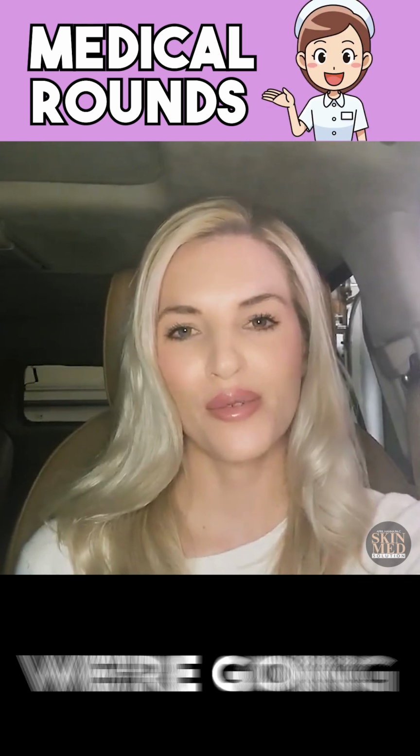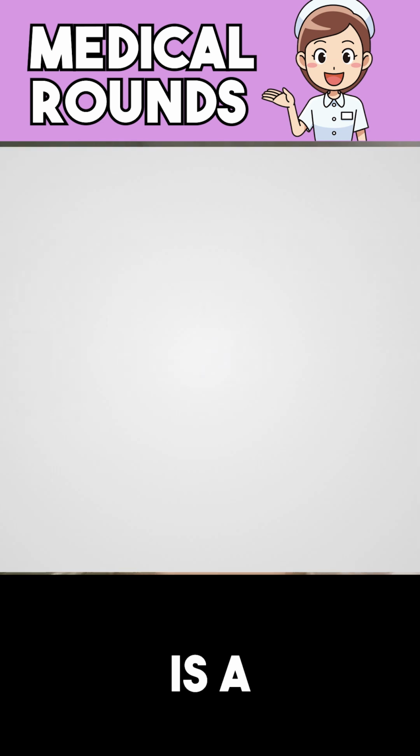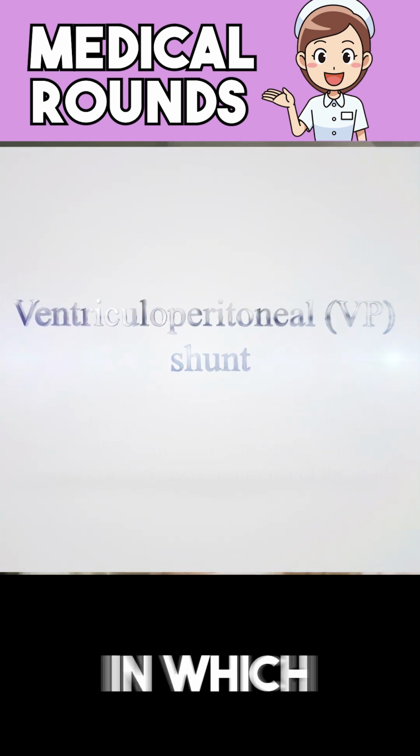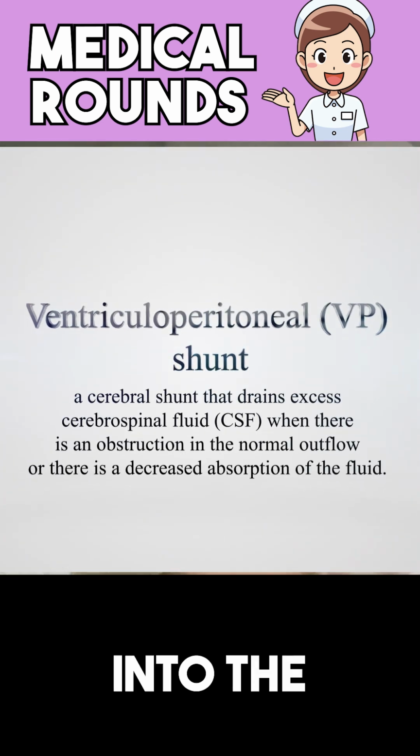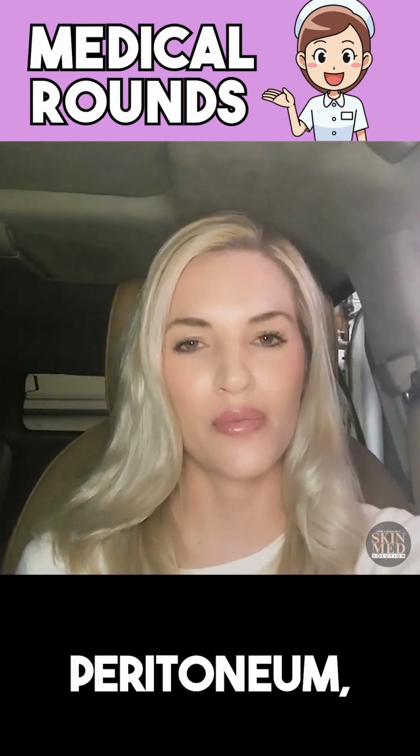This week on Medical Rounds, we're going to talk about a VP shunt malfunction. So a VP shunt is a ventricular peritoneal shunt in which a small tube goes down into the brain, into the ventricle, and drains all the way down into the peritoneum, which is in your belly.